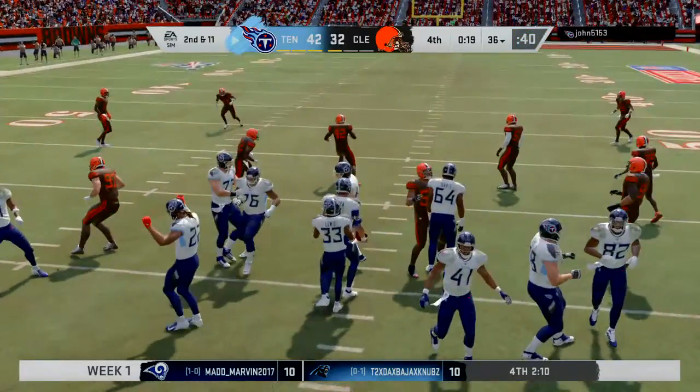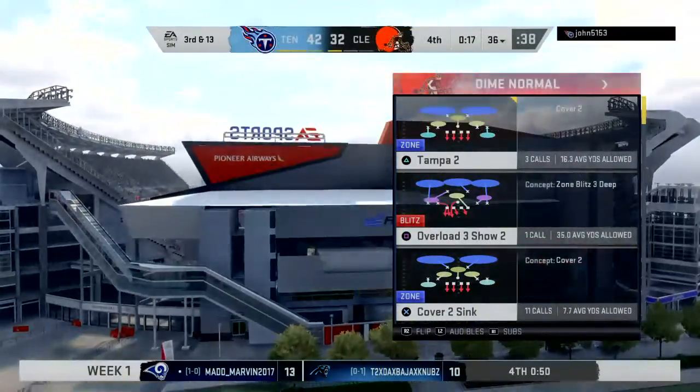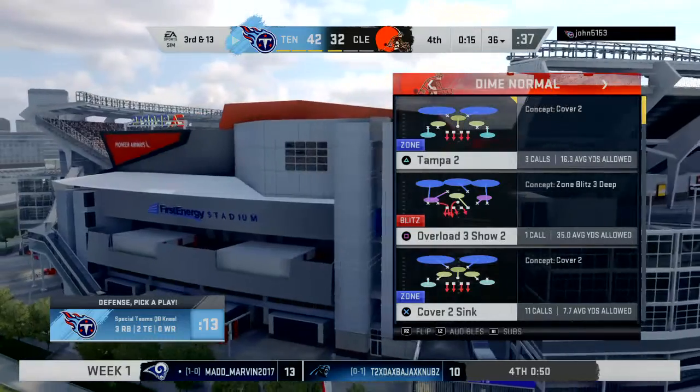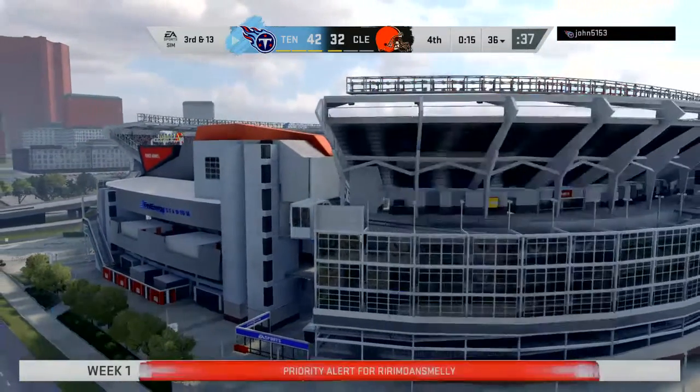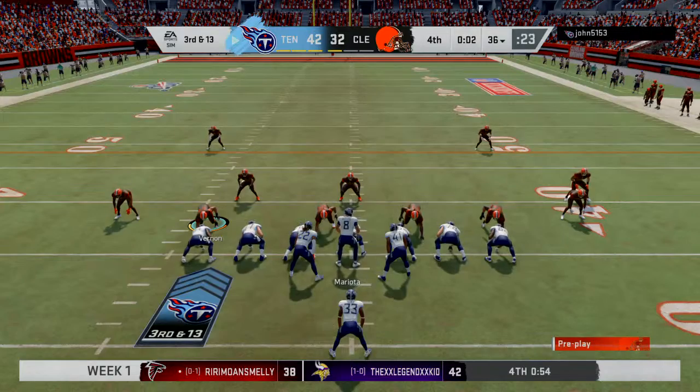The Titans go victory formation as they take a knee. Mariota on the keeper. A loss of a yard on the play. And it's third down. So time to start going in the other direction as they come up now 3rd and long.